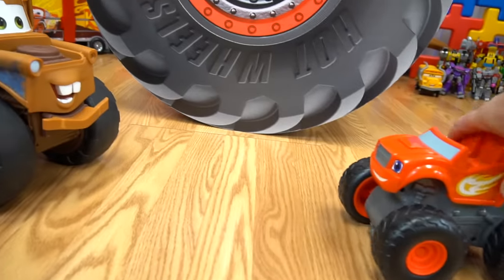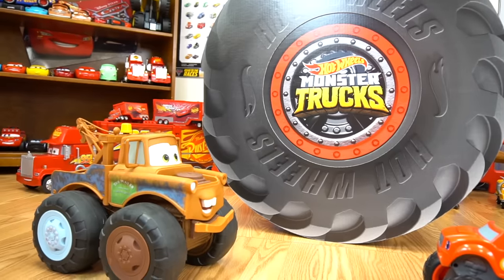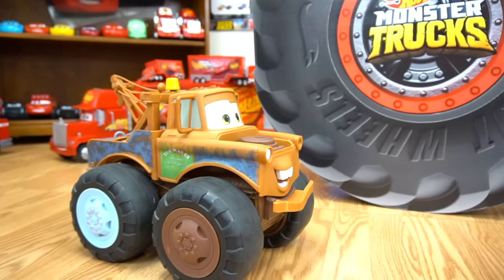Whoa, Mater, check it out. It's a big, huge tire. I know, Blaze. That's what I was trying to tell you. These new monster trucks have huge tires. Whoa, these are going to be awesome. I can't wait to check them out. Don't worry, little buddy. We're going to get them open right now.